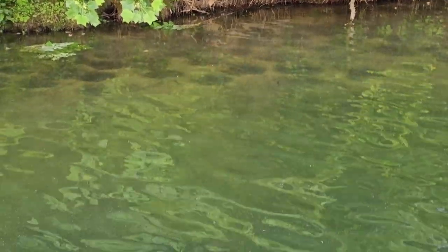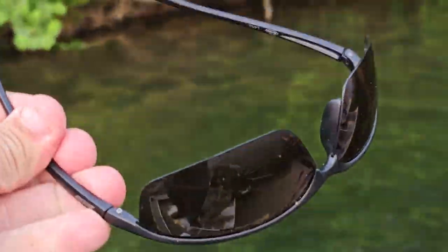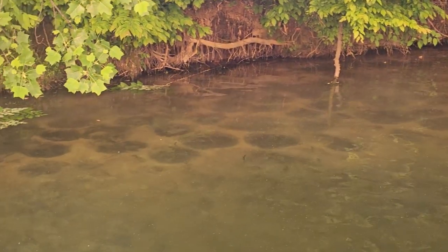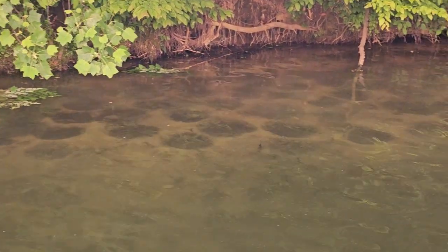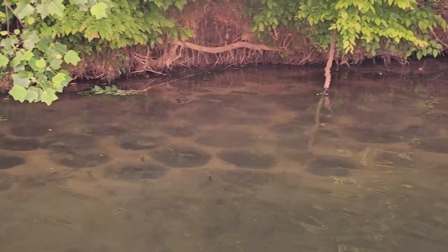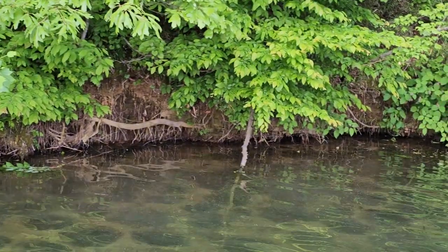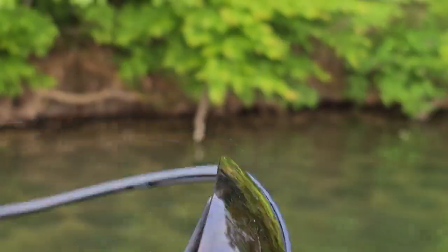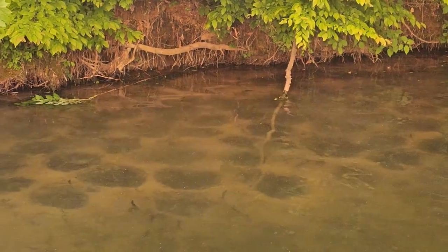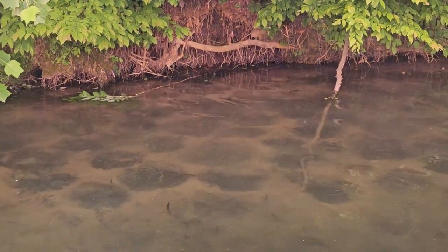Now, I also carry a pair of amber colored polarized lenses, and these work as well. You can see that's what it looks like through amber, but you never know which one is going to work better, so I always just bring both. So you'll see me with two pair of glasses out here often, and that's really the reason, is because water clarity sometimes will change, and in clear water like this, either one of them is going to work pretty good.